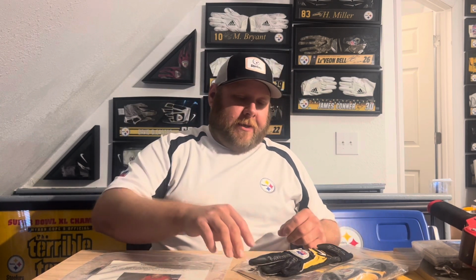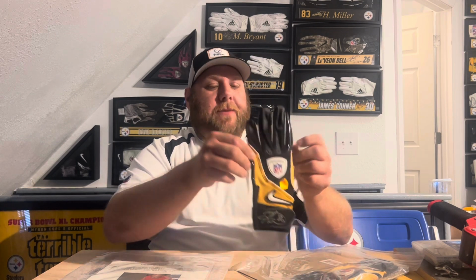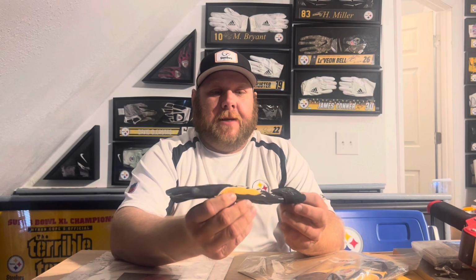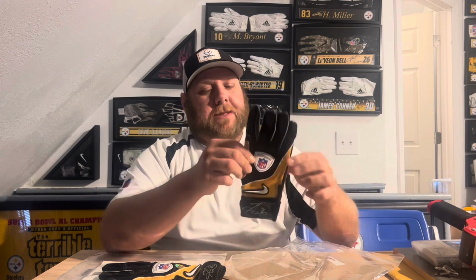So I did have a pair of Hines Ward issued gloves. So I was finally able to upgrade them to some Hines Ward game use gloves. I did win these in an auction. Paid more than I really would have liked to, but I was just on that mission to get these gloves because I have a nice pair of cleats with pink laces that I'd like to go with these.